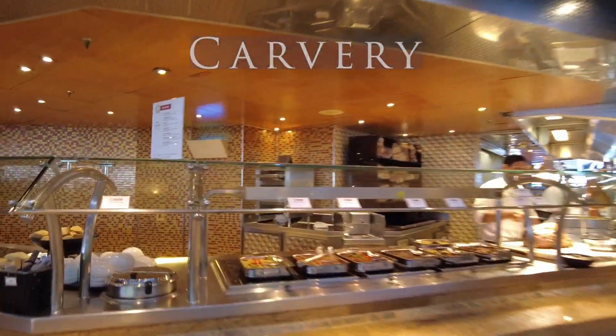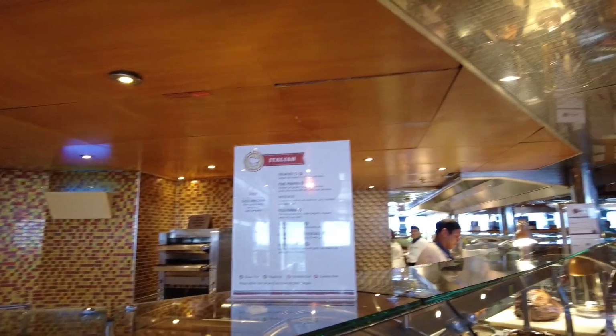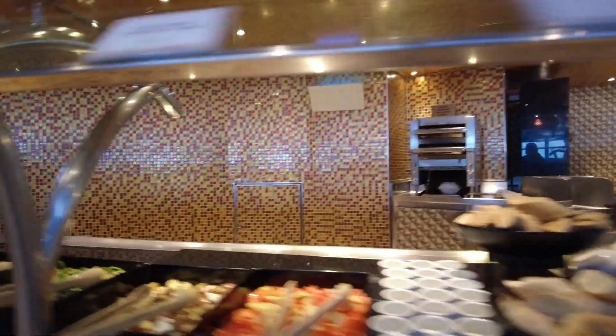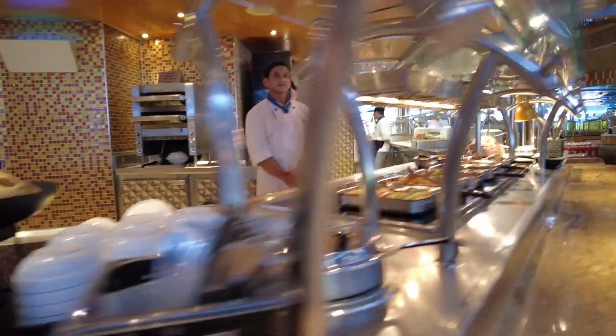As the name suggests, you can get slices of meat here. We didn't spend much time at this station, but there didn't seem to be much else to it, other than some additional buffet options you may not be able to find at other counters. If we completely underestimated it and missed out on Carnival Magic's Carvery, let us know.